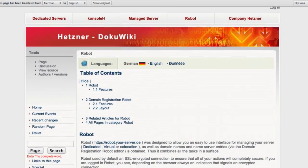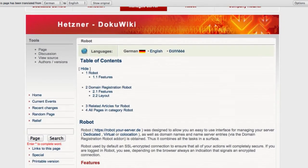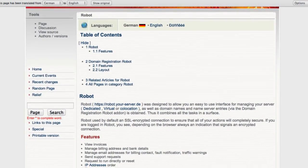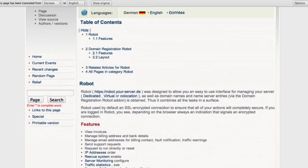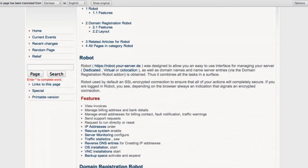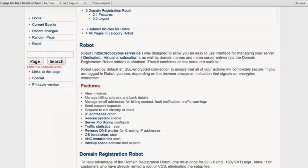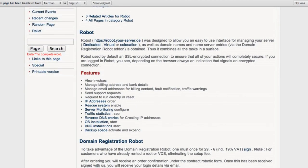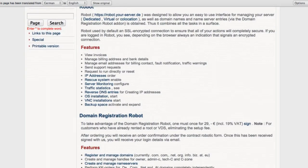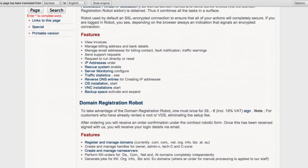So this robot is a management interface designed to give you an easy-to-use way to manage your server, as well as domain names and name server entries. It combines all the tasks in a single surface. So when I log into the robot, I see my 4 servers, and there's a tab that shows each of their IP addresses, and I can monitor the bandwidth by IP address. There's a tab for VNC.